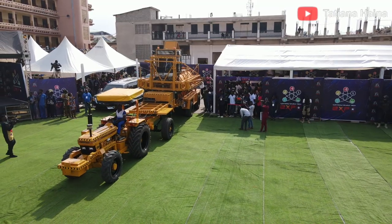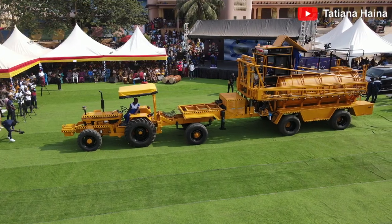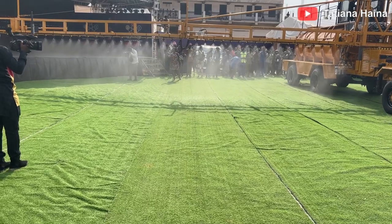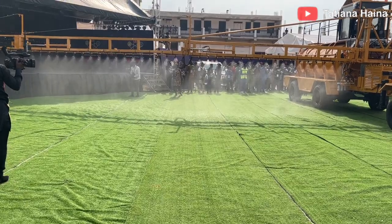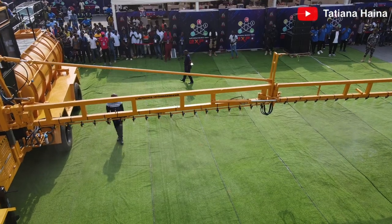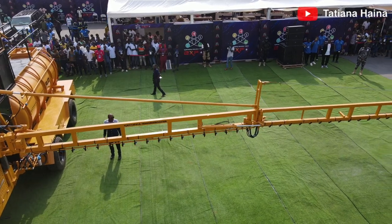The highlight of the expo, as usual, was the unveiling of the Kantanka Nyansabuakwa, a mobile irrigation machine that seeks to solve the effects of climate change on agriculture in Africa.